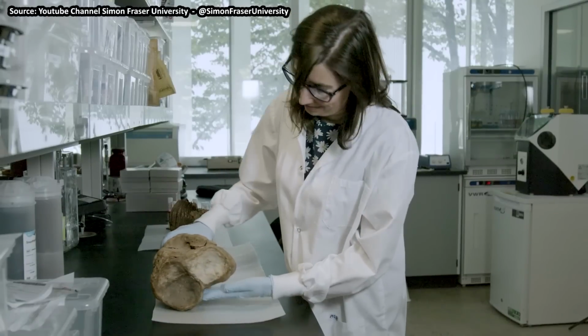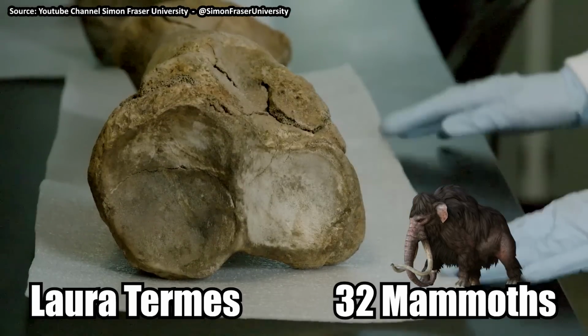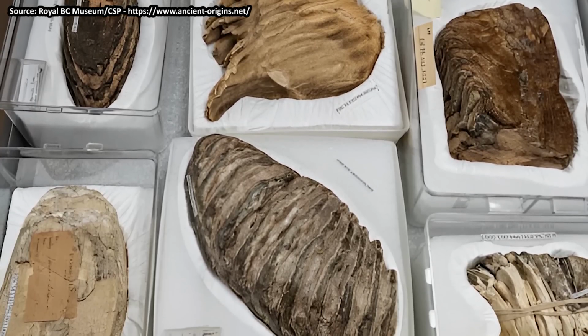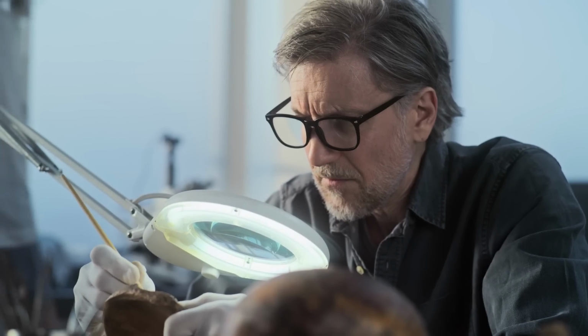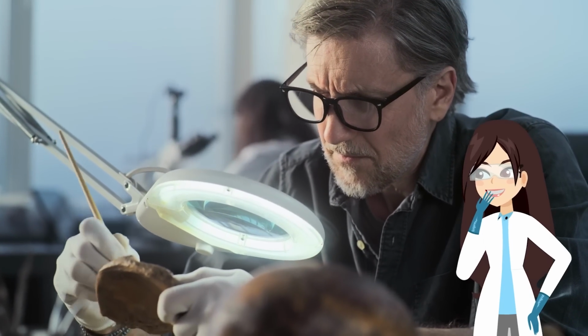The team, led by researcher Laura Termes, examined 32 mammoth samples taken from Vancouver Island. Only half the samples were suitable for radiocarbon dating. Each sample was tested and the results shocked the researchers. I'm sure somebody's mouth hit the floor.